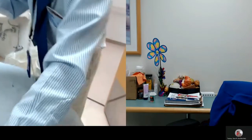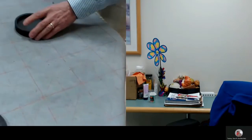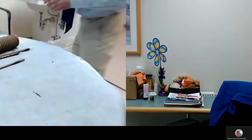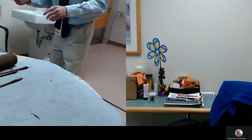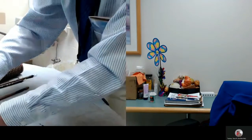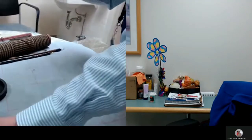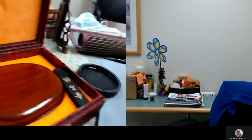So I have brought out, this is not exactly a paper, but this is a type of material where you don't have to use the ink. So I'm going to show it to you. Give me 1 minute, I'm going to get the water. So you can just use the water, and then it would turn into an ink color. And so I want to show it to you. So there's a brush, and there's the ink sticks.